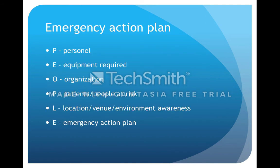So an emergency action plan, we use the mnemonic PEOPLE as a reminder of what's involved. Generally speaking, an emergency action plan is an organized protocol that can be used in an emergency scenario during an event coverage. It involves both people and personnel, from a communication standpoint, but also from a first responder and transfer perspective. It involves the equipment required for emergency protocols.